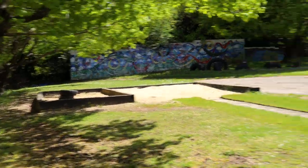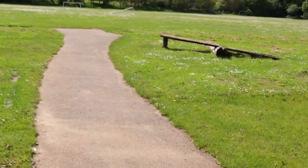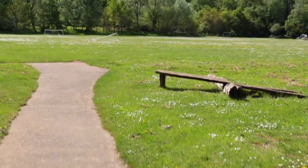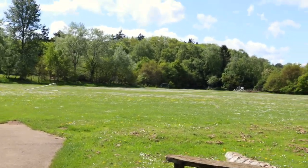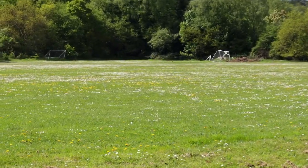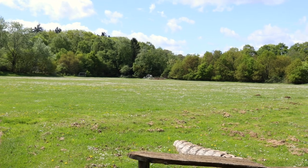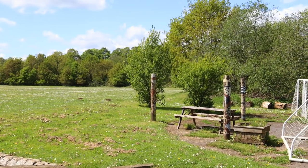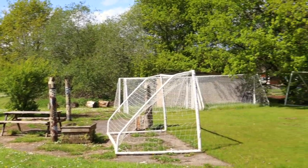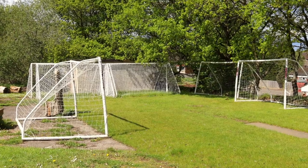Sandpit. Picnic tables. And lots and lots and lots of daisies. We're so lucky to have this field. Let's hope we get some summer running around in the field. And this is where we grow the goals. It's the goal garden.